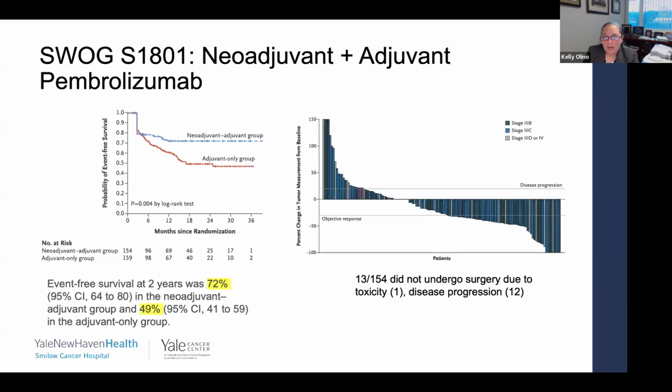So for PD-1 monotherapy, again, the SWOG 1801, the sandwich approach, either you're going to have your surgery up front, followed by your adjuvant standard of care, or you're going to get 3 cycles of PD-1, and then you're going to have your surgery. And again, this trial was designed that no matter what your response was, you were going to then continue to get adjuvant therapy.